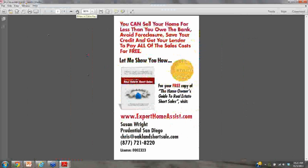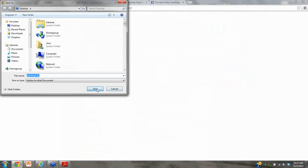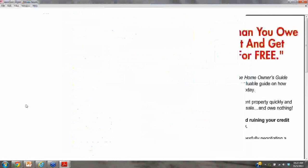You can sell your home for less than you owe the bank, avoid foreclosure. It's print ready, camera ready, ready to go to the printer. Same thing from your back office. You could say, hey, I'm going to download that flyer or that letter. I'm going to put it on the reverse side of my property flyers, and do a little direct mail campaign with this thing. Chris is going to help me understand how to send this thing out through the mail.